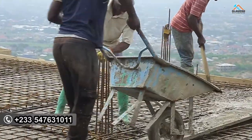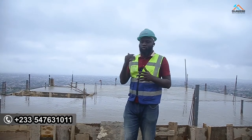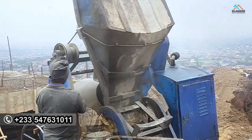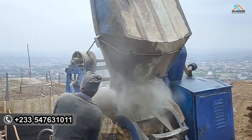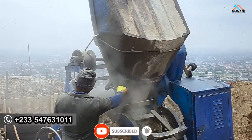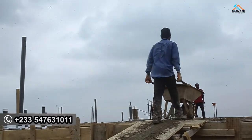So we started gradually, and within 4 hours, we were able to achieve 2/3 of the work itself, which under normal circumstances should take us 7 hours. As I told us, if you find your way to motivate these workers, they will do more. Look at how they are pushing the concrete, how they are pushing the sands and the stone as they are supplying.